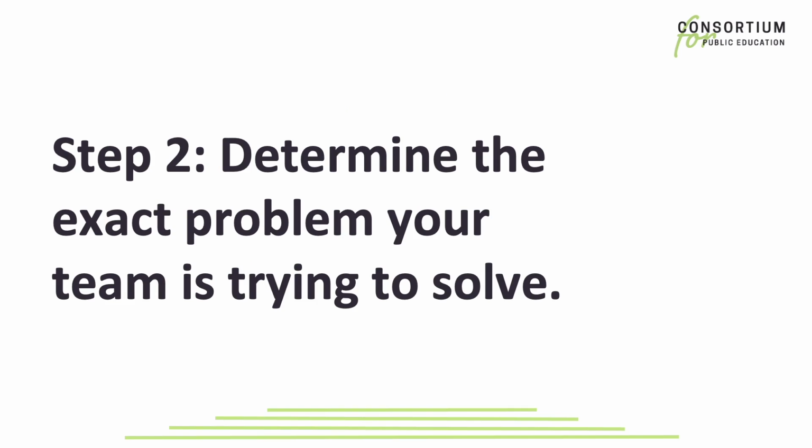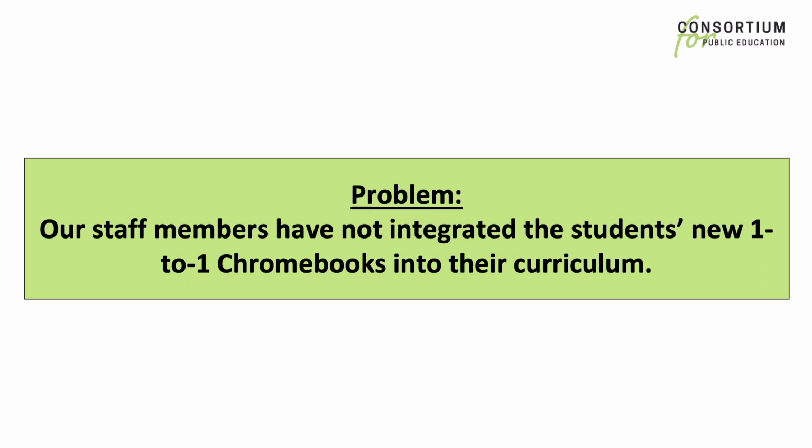Step 2, determine the exact problem your team is trying to solve. Observe the problem in action and develop a problem statement. Write the problem statement in a place where the entire team can easily view it. So for example, our staff members have not integrated the students' new one-to-one Chromebooks into their curriculum.